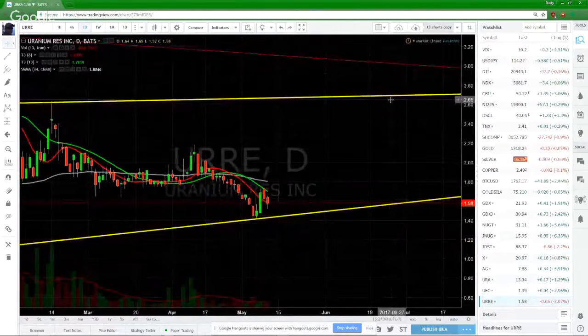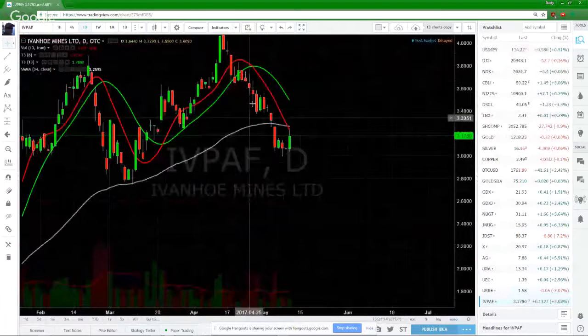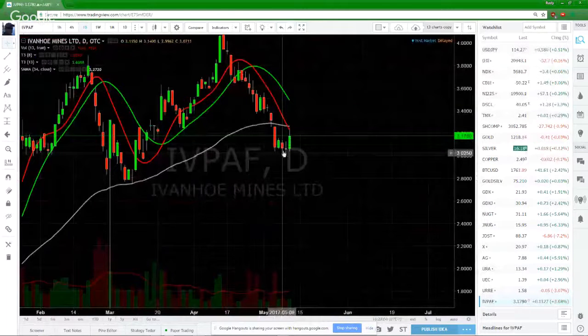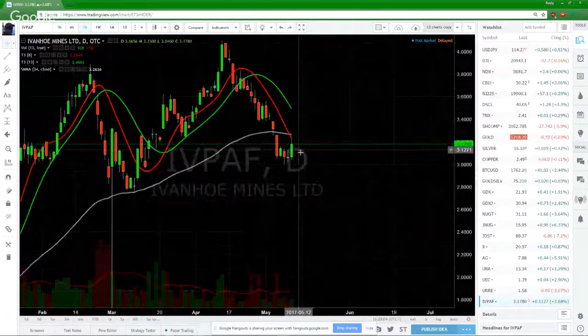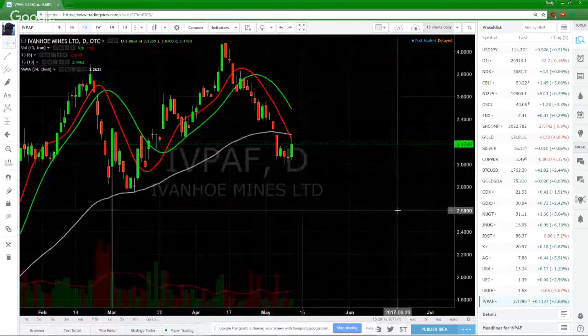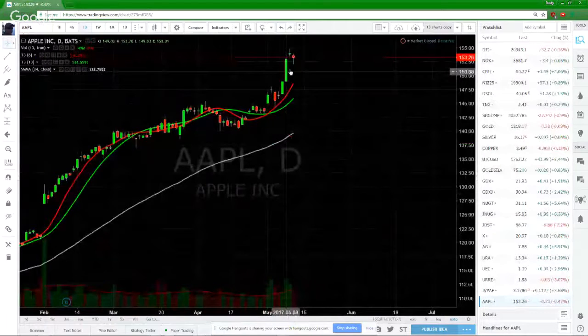And Ivanhoe having a little trouble. That looks like the bearish retracement back into resistance. It's got to have a little gusto to get back above support. So right now it got rejected. So look for the bearish retracement to confirm onto the downside. That's how it's done. Now I got another 3-bar pattern working on Apple.